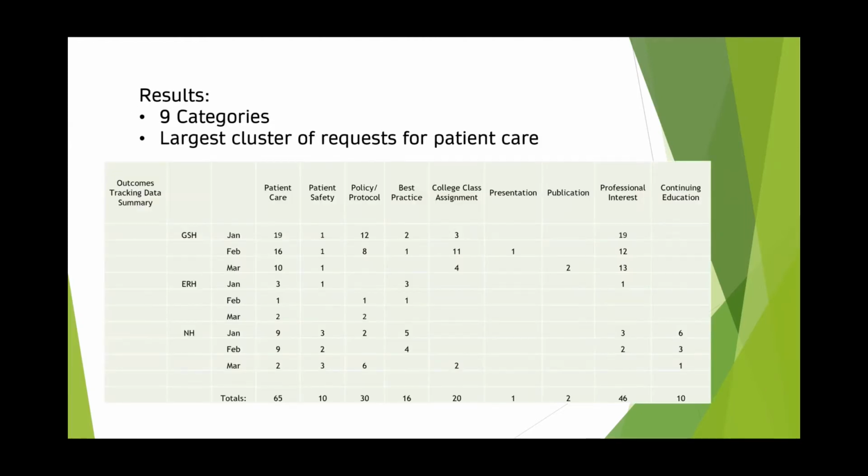So we started out with about 13 categories. And after much discussion back and forth, we trimmed it to 9 major categories. And these categories are as follows: patient care, which seems pretty obvious; patient safety, this is how well we care for our patients and keep them safe. And this could relate to a lot of different things, but are we using infection control processes in the right way, and questions like that.